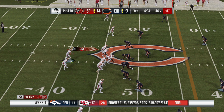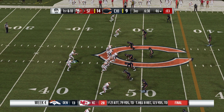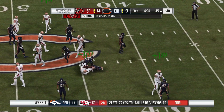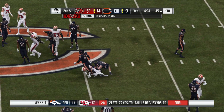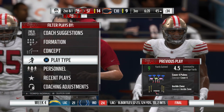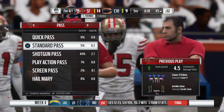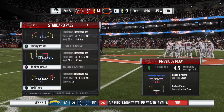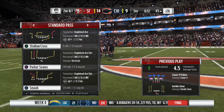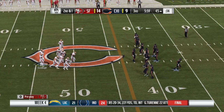Now let's go. Green 39. They'll run it now out of the gun, and he's got it across midfield and into Bear territory. A nice run there, 9 yards, and it'll be 2nd down. He hadn't had a ton of success here so far, but you get the feeling that he might be on the verge of popping one. Yeah, even on that one, there was a little bit of a hole, but it closed quickly at the end.